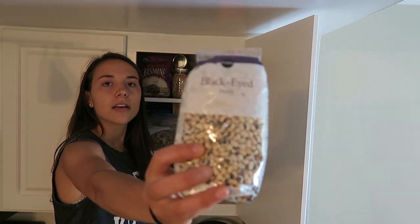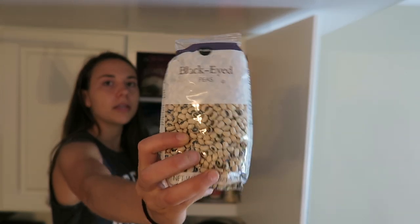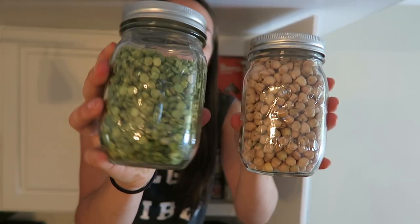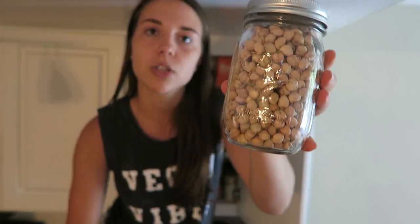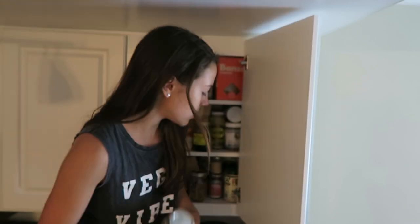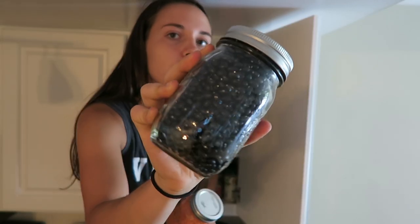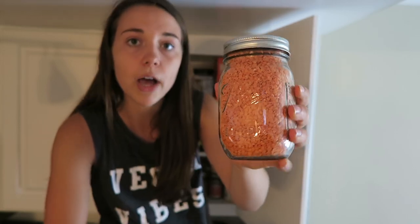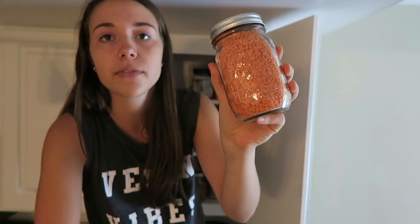This is just a bag of black-eyed peas, and then I have these mason jars. These are green split peas. These are dry chickpeas or garbanzo beans. Then I have some black beans, which I probably eat the most frequently, and I have some red lentils as well. I really like these as well. They're really good in like curries, and yeah.